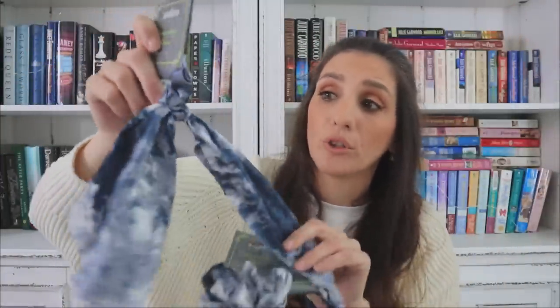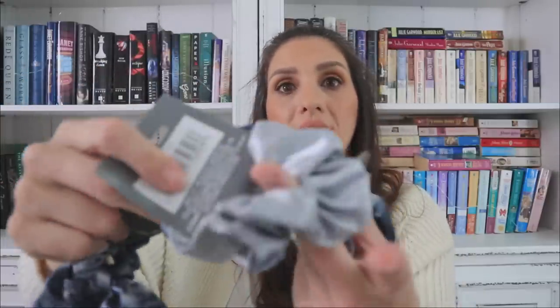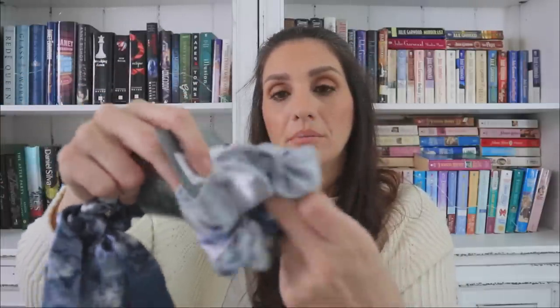But how cute is this one? Absolutely gorgeous. Very feminine, very girly, but you could also dress down too. You could wear a white tee, some high-waisted jeans, some sandals. Put this in your hair. Oh, adorable. And then the scrunchie, you get two. One is like a pure steel looking color, gray color. And then I got the matching headband.